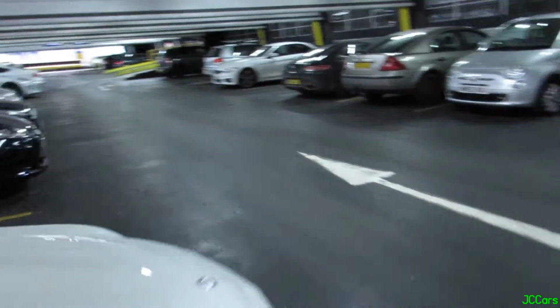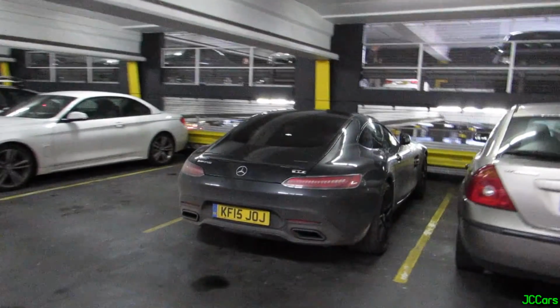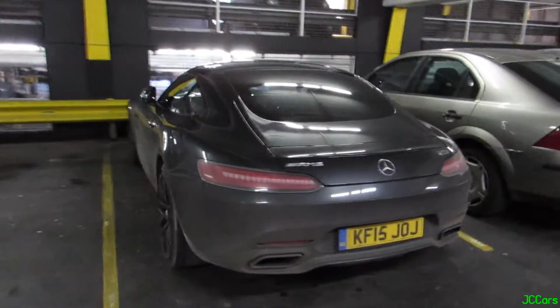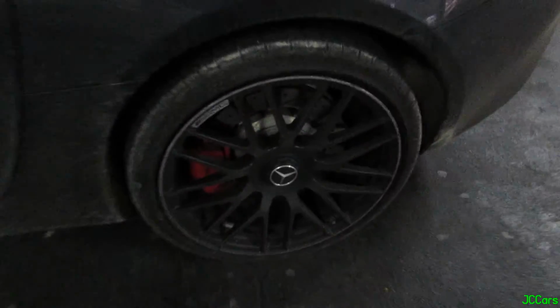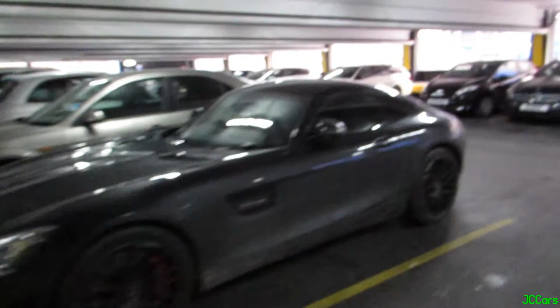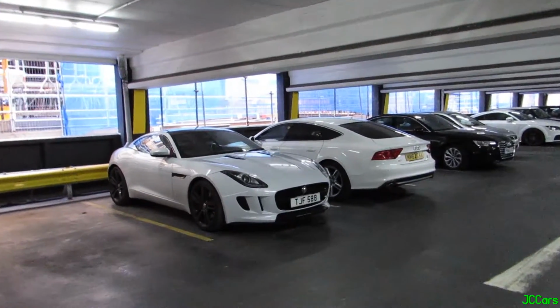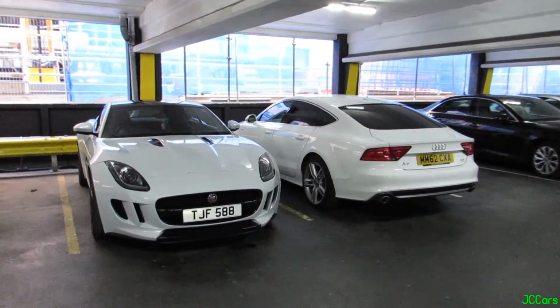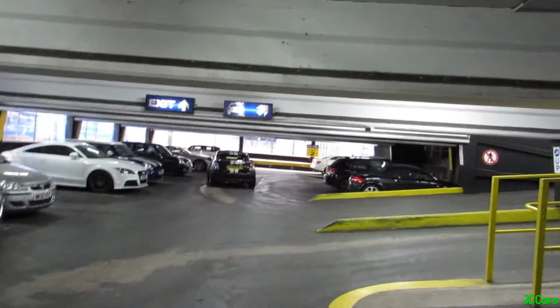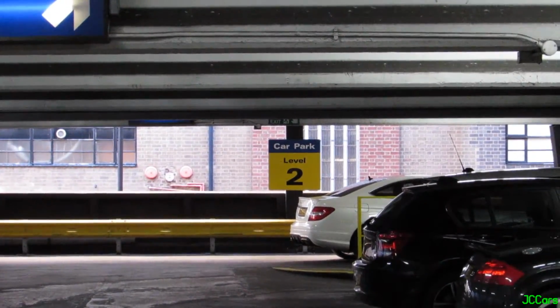And in combo with another AMG beast, this AMG GTS. Love these cars. Looks great, really does. Really nice wheel choice for it as well. It's a V8 bi-turbo, 4 litre, same used in the new AMG C63S. And then we've got an F-Type V6S coupe here, which we've seen driving around Manchester a fair bit, and then there's a C63 coupe. Just there, once that Mini goes past.